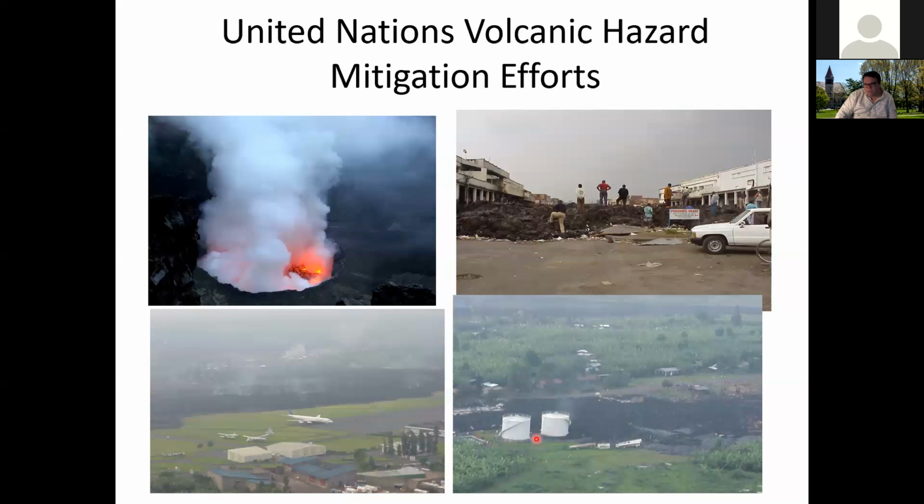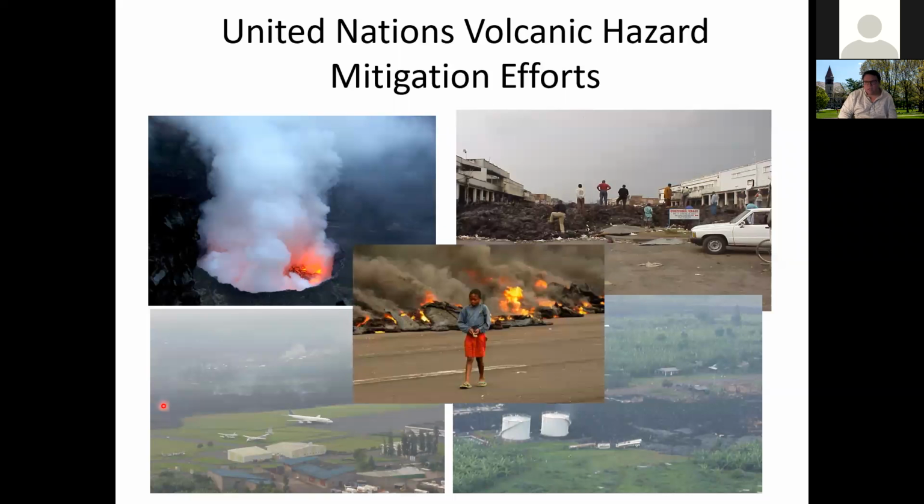This is the Goma International Airport. Here's the jet fuel containers. Here's the lava that flowed right down into the airport. And here's actually the airport field. That's a Boeing 747 for perspective, where the lava flowed right down into the airport and covered the area. Obviously, that flows right in the streets. Here's an individual who's just walking away from the area. But this is literally just where it stopped flowing.